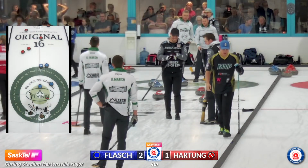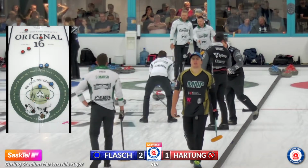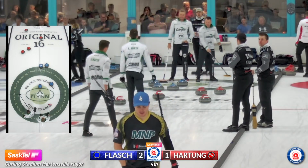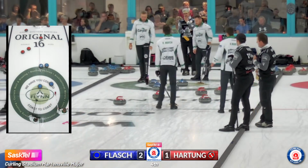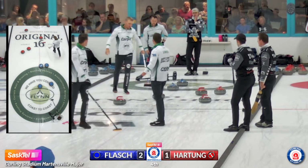You'd hate to rub off this and plug the hole. Well, he rubs off, and I don't know that he's got enough room now to get to shot stone if Colton Flasch didn't throw. Well, Catlin thinking he could probably make it with a little bit of weight, which perhaps he could. Whether or not you could hold the shooter, another question.